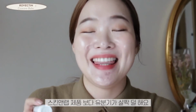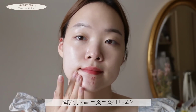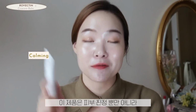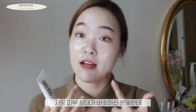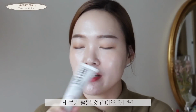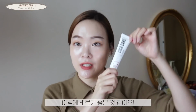The formula of this, like I said, is a tad bit less oily than the Skin Lab one. Feels a bit more, I guess, fluffy in a way. So if you're not into something too intense right now, this is definitely something that I would recommend. With this cream, it's not only going to help calm your skin down, but also help with the skin barrier and any potential acne that you might have, like myself right now. Also, I think this would make a better cream to use in the morning underneath your makeup, just because it's a little bit more subdued, lighter than the other creams. So yeah, definitely also check this cream out.